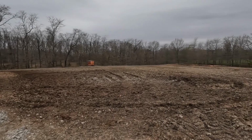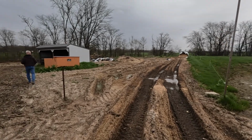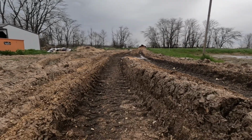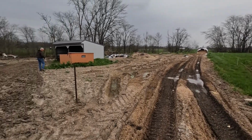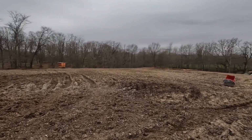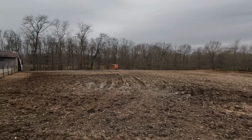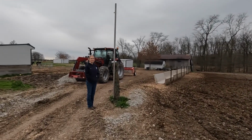Alrighty, well here's the landscape that I'm dealing with. Gonna go back in here to where the silage is. As you can see, some pretty sizable ruts. Get those all knocked down, then go out there and get all those knocked down and all the footprints, so that way Dad doesn't break his ankle and the cows don't break their ankles.